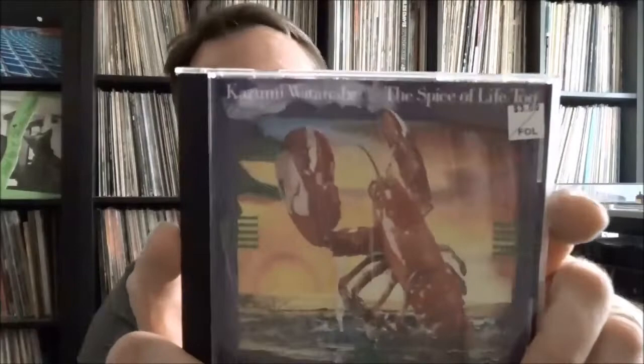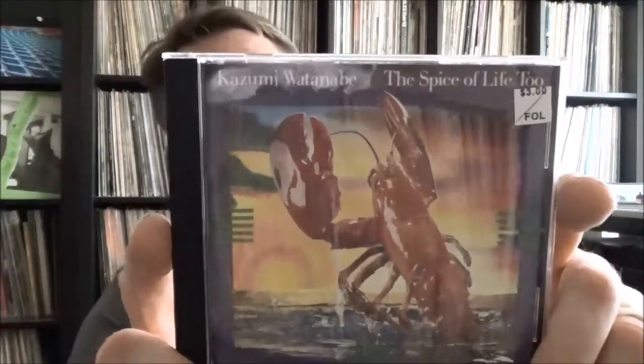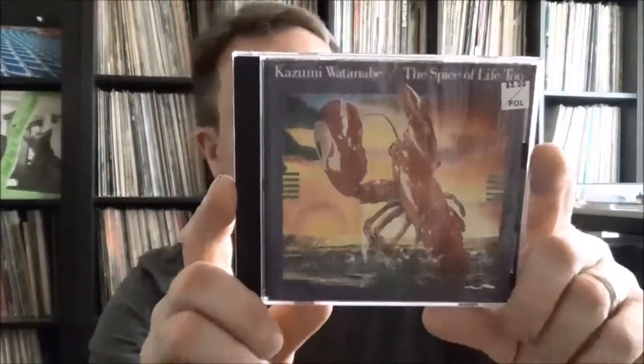I think I'm going to get rid of a lot of the CTI stuff I have on vinyl and just keep the CDs. Be a little more compact. So some of the more obscure, jazzy stuff: Kazumi Watanabe, The Spice of Life 2. So kind of jazz meets progressive rock.